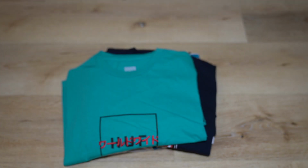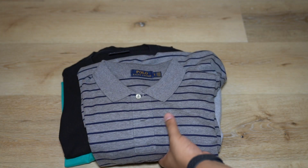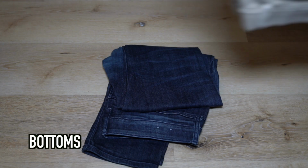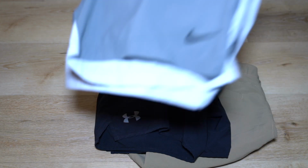So these are the tops that I took. I took a mixture of comfortable sweatshirts with some t-shirts, and also I took one polo just for a fancy occasion. And these are my bottoms, which is just a pair of blue jeans and some khakis. And I took a pair of khaki shorts and also some athletic shorts because I like to stay comfortable.